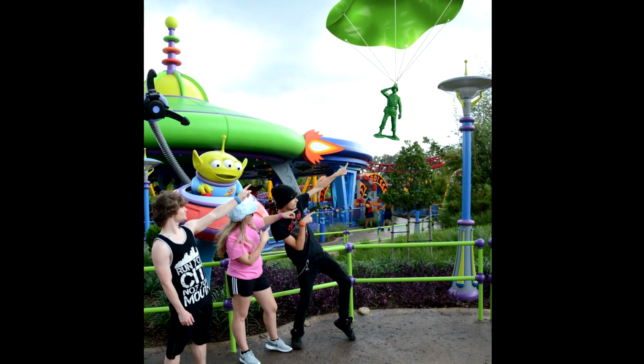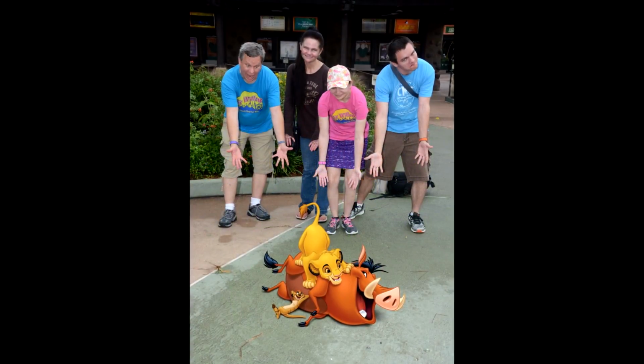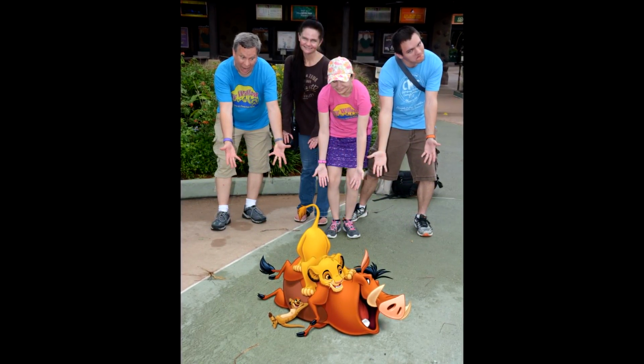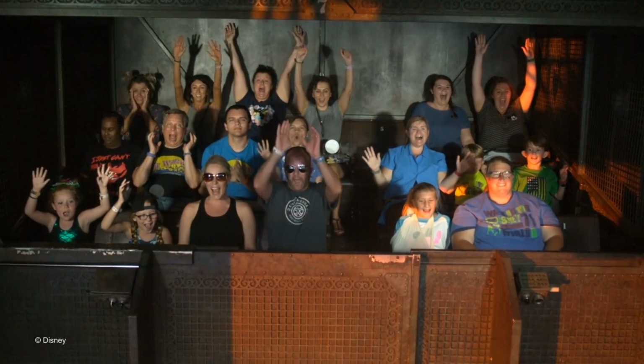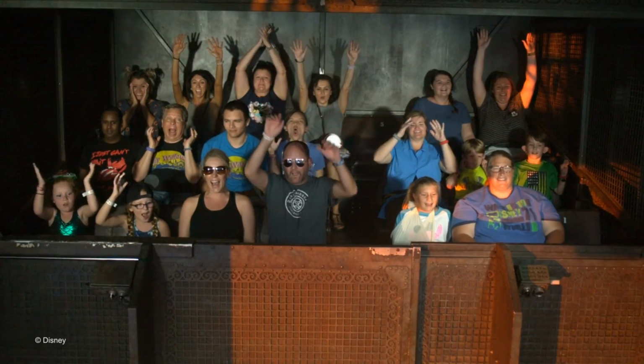They might have props. There's all sorts of things that Photopass photographers use now. So anytime you see a photographer, if you're using Photopass, go get a picture. Go get several pictures. Get multiples. It's easy to get a lot of pictures with the Photopass photographer. You just see them and you use the system.